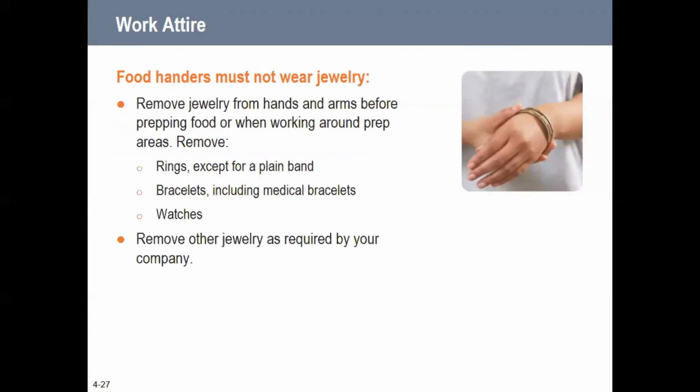Okay. This is always an interesting one for people because people have very personal feelings when it comes to jewelry, but food handlers should not be wearing jewelry when you are working with food. The reason is that it's really easy for certain pieces of jewelry to harbor bacteria because it's not easily cleanable. So you need to make sure you're removing your jewelry from your hands and arms before you're working in the kitchen. You would want to remove your rings, except for a plain band. Bracelets, including medical bracelets, and watches are all things you want to remove because those are areas that are going to be potentially coming in contact with food.